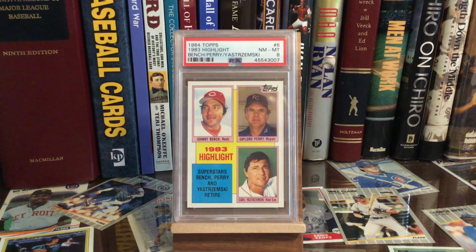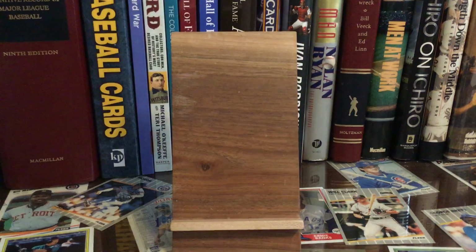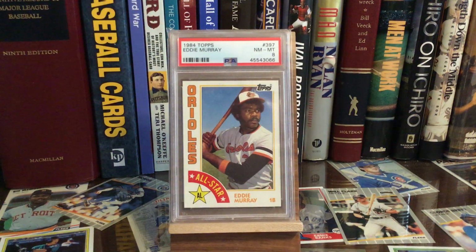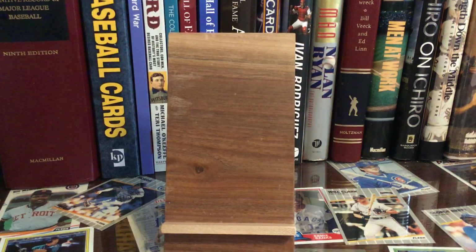And again, all of these cards are because I'm trying to get every Hall of Famer in the 50s, 60s, 70s, and 80s. If they were on a Topps card, I want it. And this fits the bill there. And you got Eddie Murray. And 8s on these are just fine because it was like $6 or something. So, yes, thank you. 8s are good, 9s are better, 10s are the best. But hey, cheap is the best.